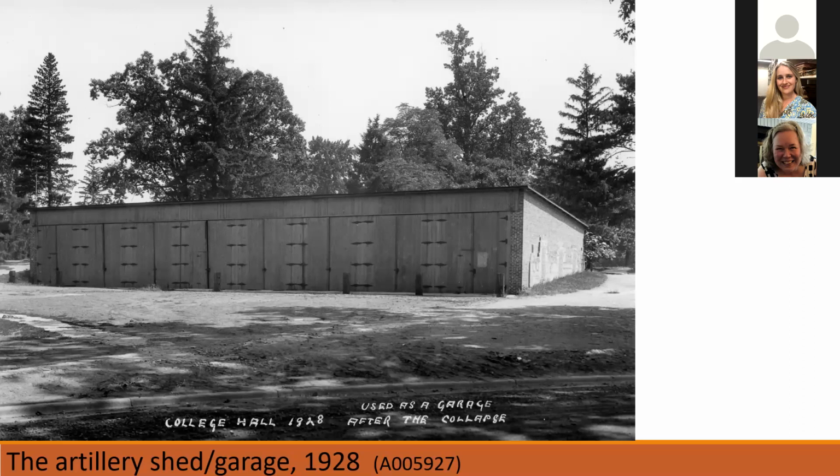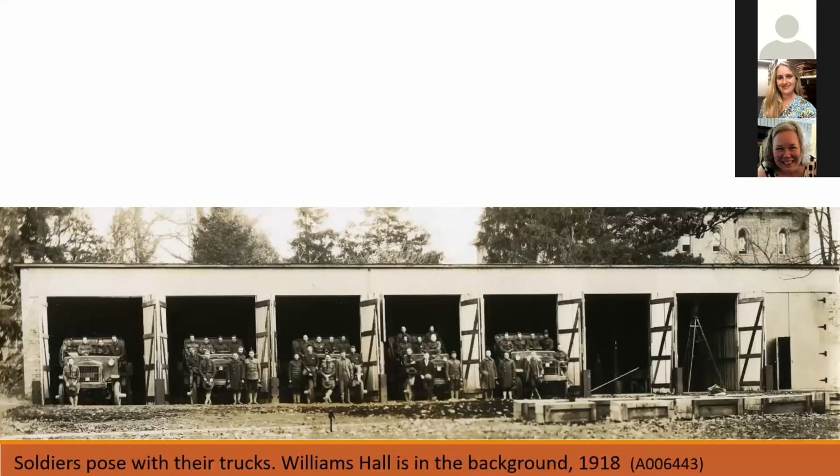So you can see it's not a particularly nice building. And here's one you can see with all... background is Williams Hall. So, I mean, this was built immediately after College Hall came down.